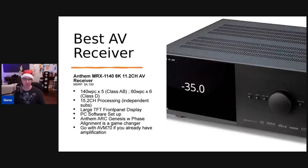But it's a great receiver. It runs cool. It doesn't get hot in a rack. And that's because only five of the channels are Class AB, the critical bed channels, and the rest of the channels are Class D. They're not the super high power Class D amplifiers, but they're adequate for height channels. The thing about this receiver is it's an 11-channel receiver, but it's got 15 channels of processing. So you could add external amplification to your heart's content. It's got two independent subwoofer outputs.